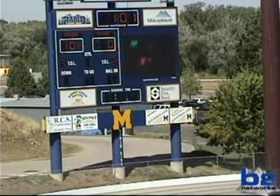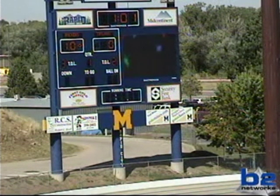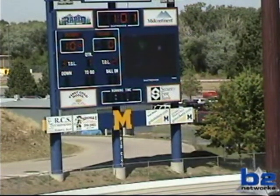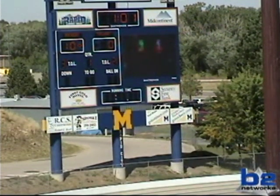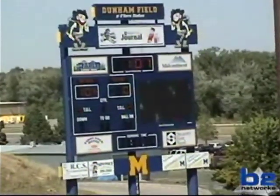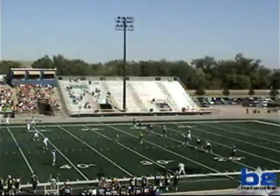And in major college football, number 8 California defeated Minnesota 35-21. And Ohio State, number 11, beat Toledo 38-0 today. Penn State, number 5, beat Temple 31-6. And we'll have more scores for you a bit later. Michigan beat Eastern Michigan by a score of 45-17. Michigan ranked 25 this week.